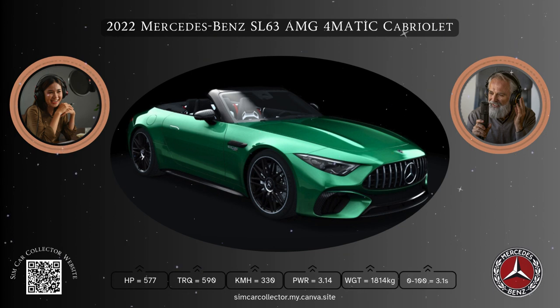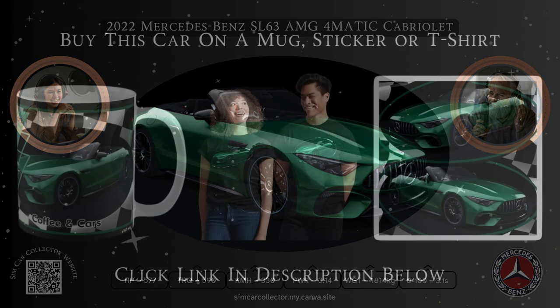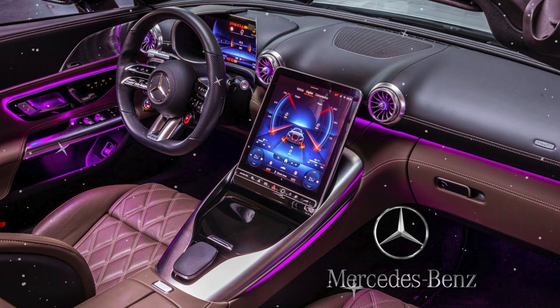Hey there, ready to dive into something fun? We're looking at the 2022 Mercedes-Benz SL63 AMG 4MATIC Cabriolet. Oh yeah, this is a good one. Definitely looks like a fun car.